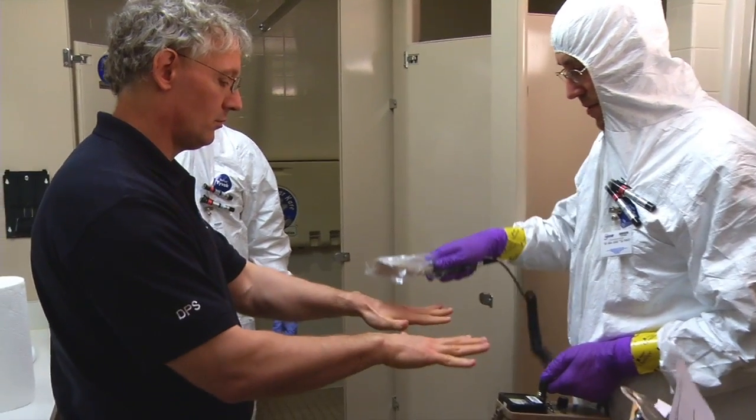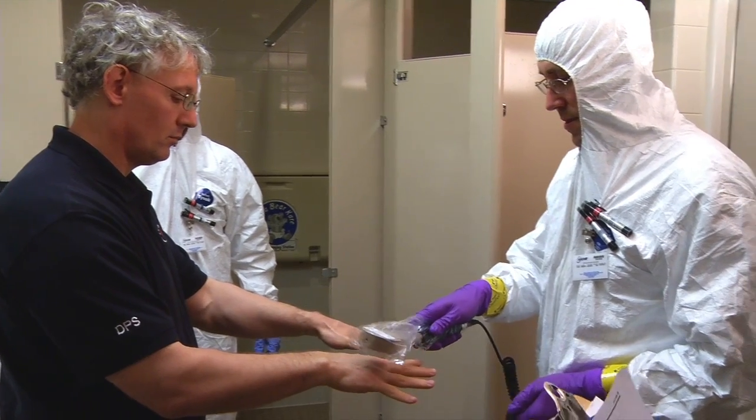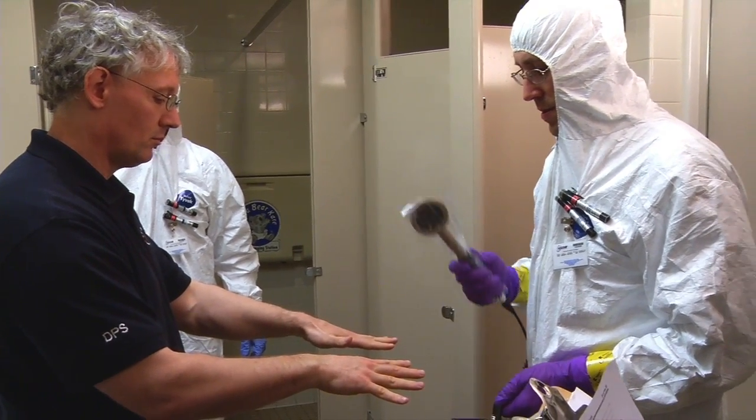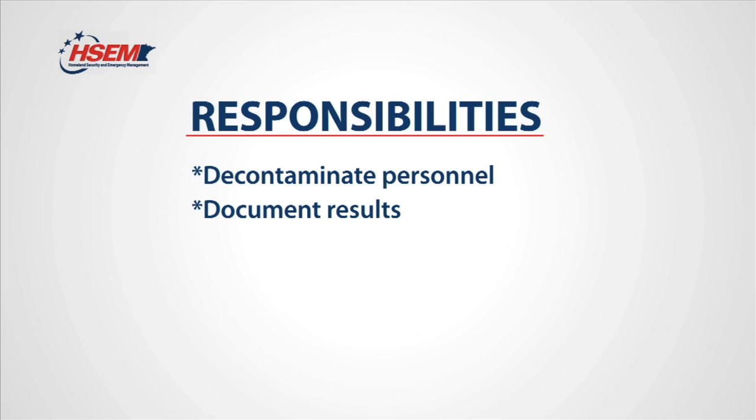Personnel at this station include a station leader, a male and female decontamination specialist, a male and female monitor, and a male and female recorder. Tasks include decontaminating personnel and documenting the results of the decontamination.